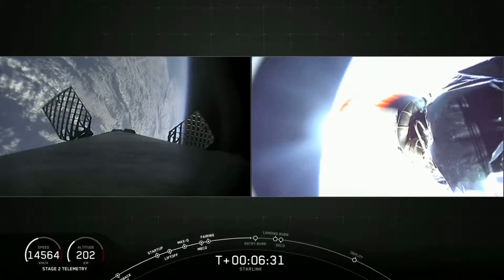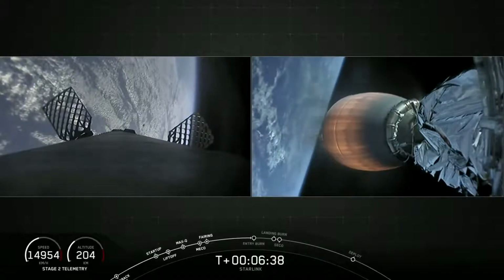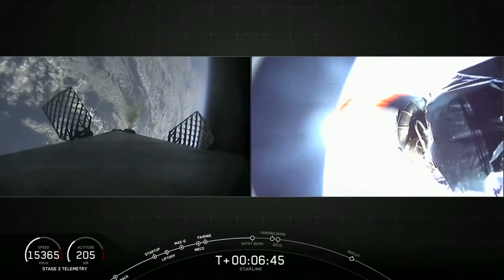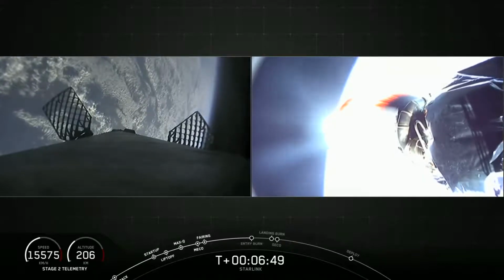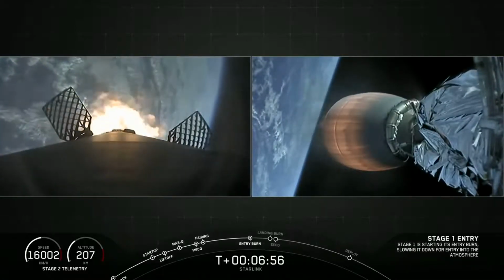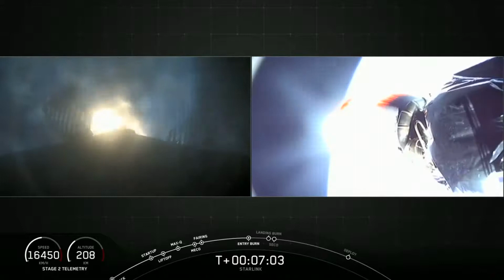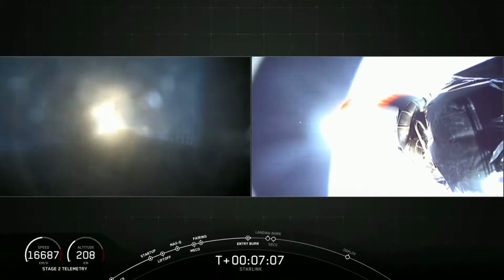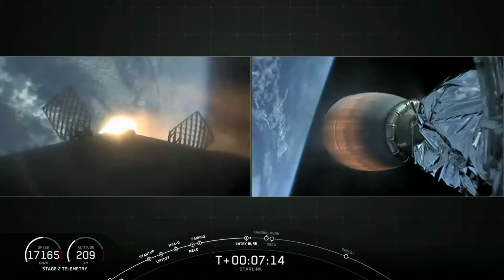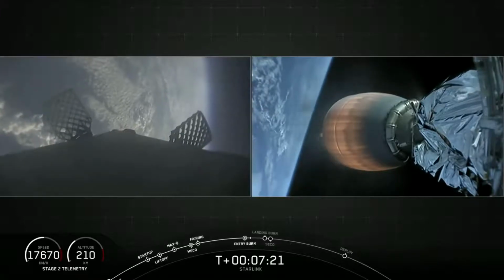We're about 15 seconds away from that entry burn. We're going to wait for that visual confirmation the burn started and call out that that engine burn was successful. Stage 1 entry burn startup. Stage 2 continues to follow a nominal trajectory. Stage 1, entry burn shutdown. Our entry burn has just completed.